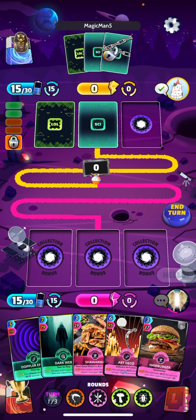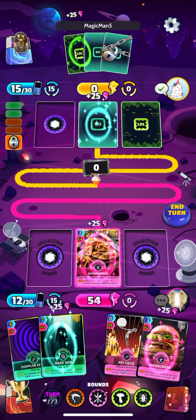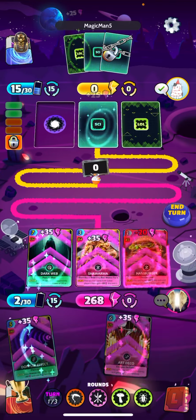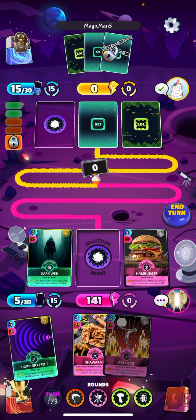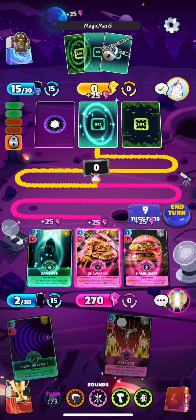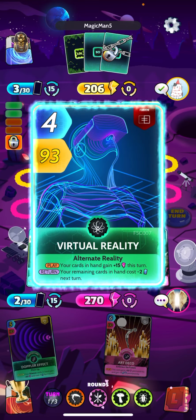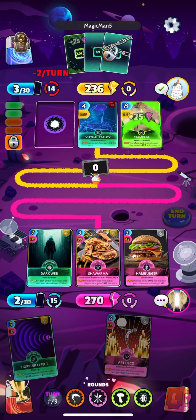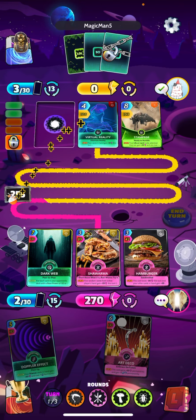All right, we did get Doppler Effect, so maybe we play that now. Let's see what Shawarma's going to do. Shawarma gives him 1 buff, so maybe we do it like this. We get 2 buffs, he gets 1 buff. Double check. Yeah, I like that. Hopefully we don't draw too many green cards, so our Doppler Effect doesn't get hammered too bad.